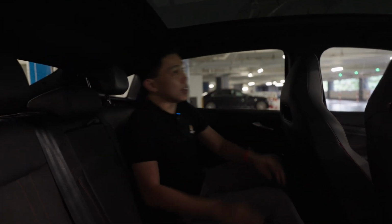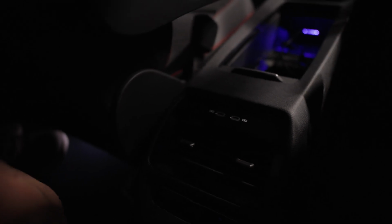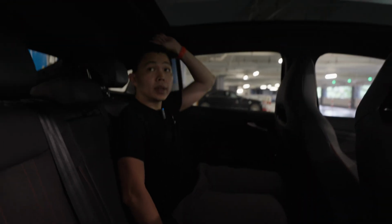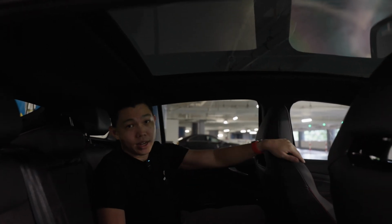Coming inside here, you can see the full panoramic glass roof. You can see the sports design seats from the rear. You've got aircon on top and you've got two USB-C charge ports in the back. I'm glad that there are no more USB-A charge ports in this car. I like the space that we have. It's got a good headroom and this glass roof on a sunny day, you can actually close it.